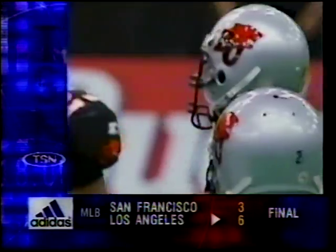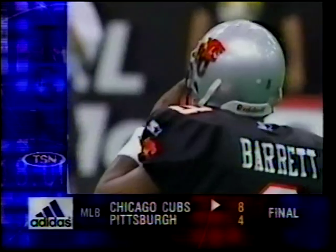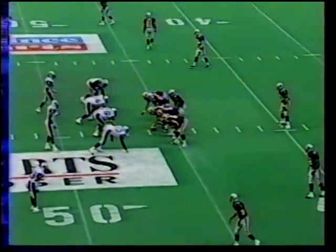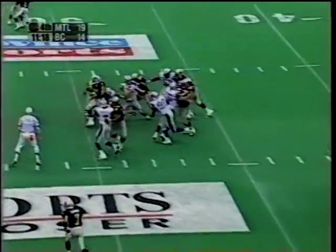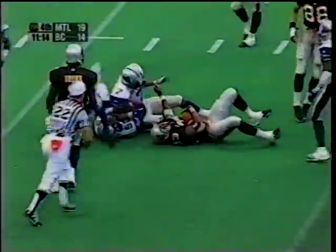Barrett's looked good. I mean, he's come in the second half. He's kept the Lions in the hurry-up offense and looked quite sharp considering he hasn't seen any game action for so long. Keeping it in hurry-up on the first down. Hands off to Juan Johnson. Good run for Johnson. Still on his feet. Over midfield and rumbles down inside the 45 to the Montreal 42-yard line.